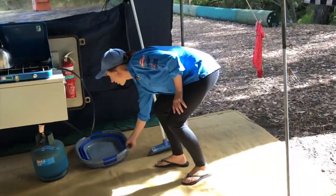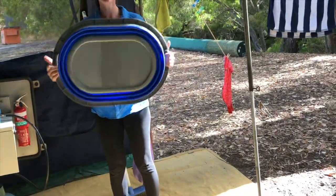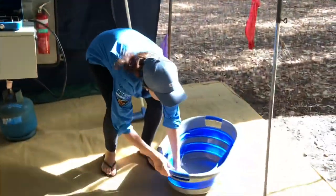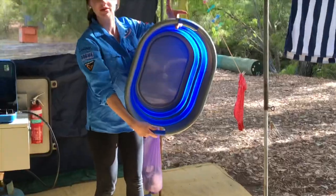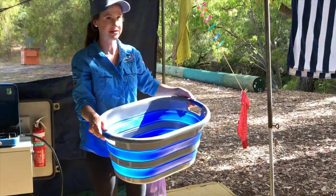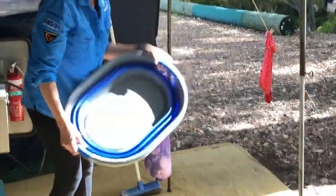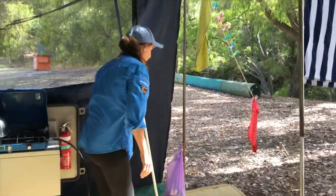So we got this from the 4Drive Super Center. It's a collapsible washing basket, so it turns out to be a really good baby bath and she fits in it really well. And then we can store it down to almost nothing, so that's so handy.